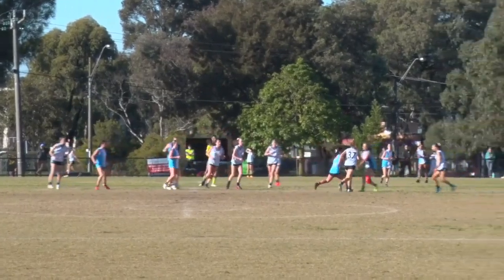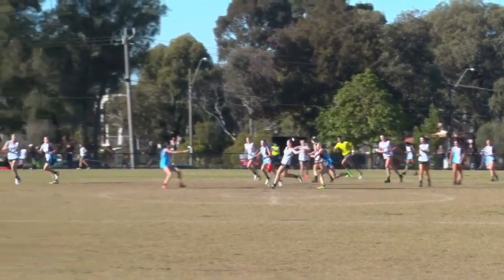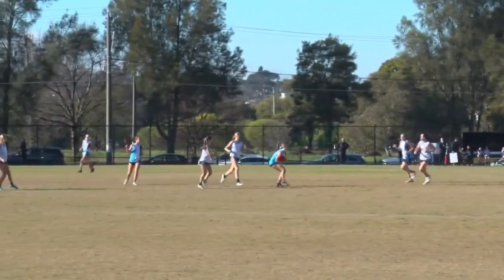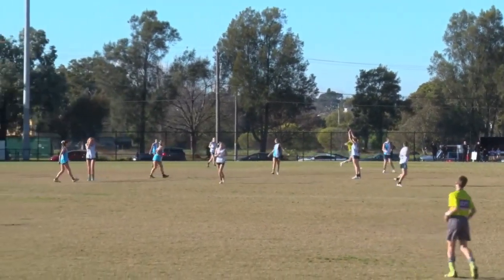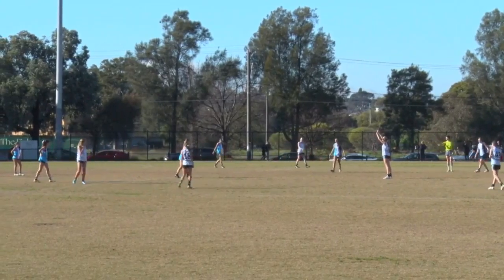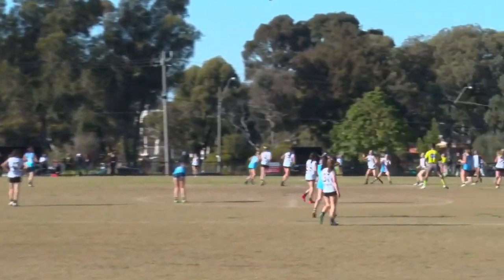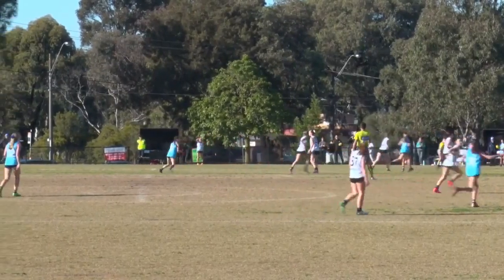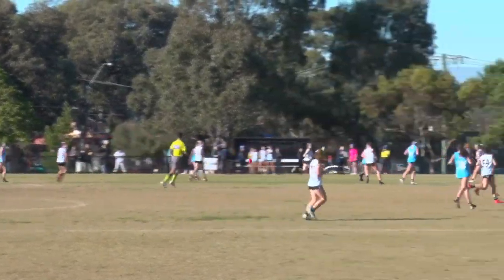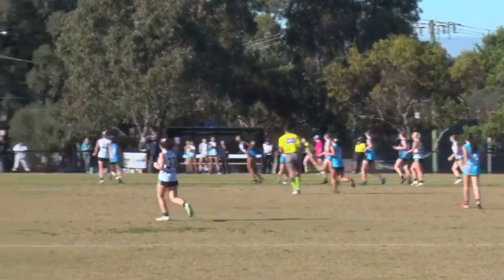A chance for South Metro to try and push one forward. And Yarra Junior come away with it there that time. Nicely done there that time. I think it was Jones, but it's been cut off. Sando. The beautiful kick. Hits up at teammate. Hip well. Off hands. Comes to ground level.